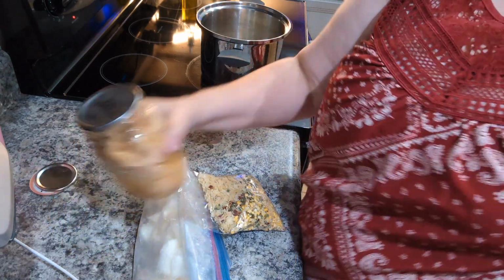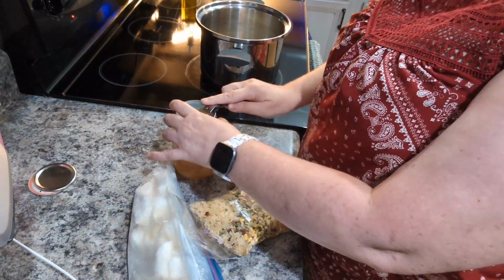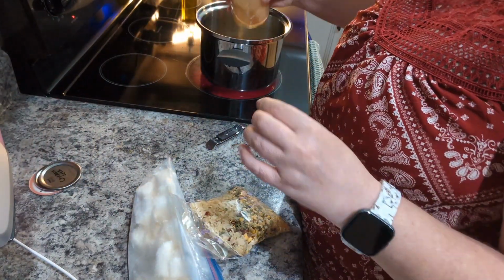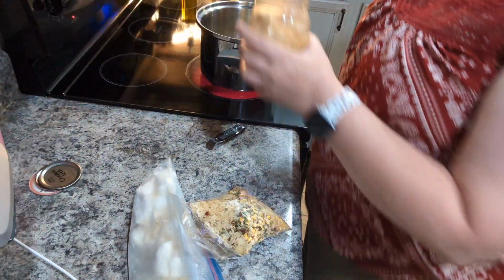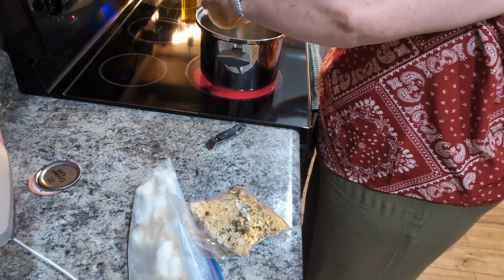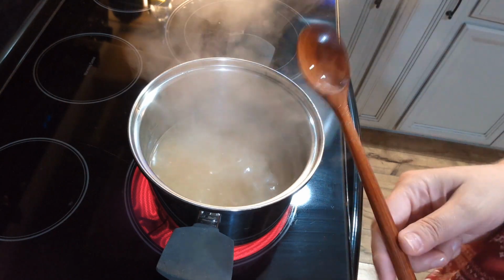I'm also going to go ahead and add my chicken here, because it's got a little bit of broth in it as well, and I can go ahead and get my chicken mashed up while all this is coming to a boil. All right, so this is boiling.